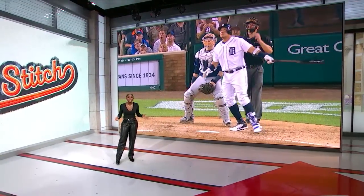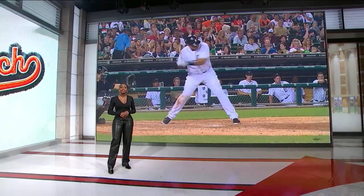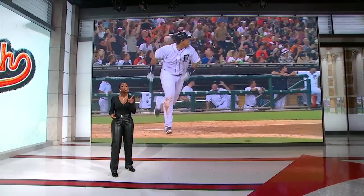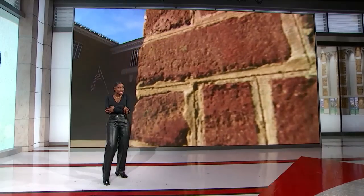With a resume featuring 2 MVP awards, 4 batting titles, 511 home runs, and a World Series championship, there's no question Miguel Cabrera is headed to the Hall of Fame. And that's where we're headed to for a sweater weather edition of Cooperstown Couture.